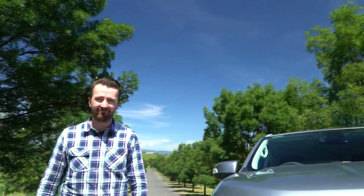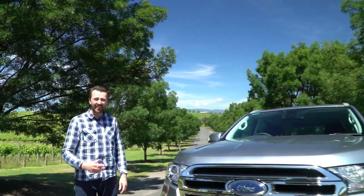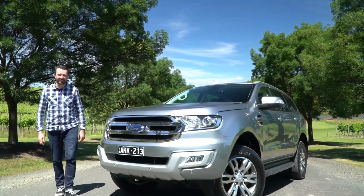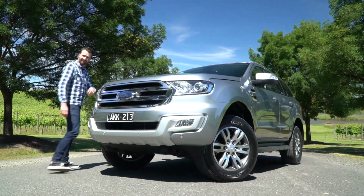So there you have it, Ford's rear-wheel drive Everest. It's definitely not a soft-roader, but then again, it's not a hardcore off-roader either. But for so many Australians, that's perfect.